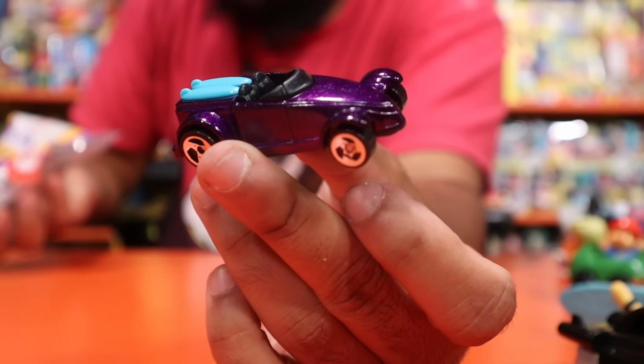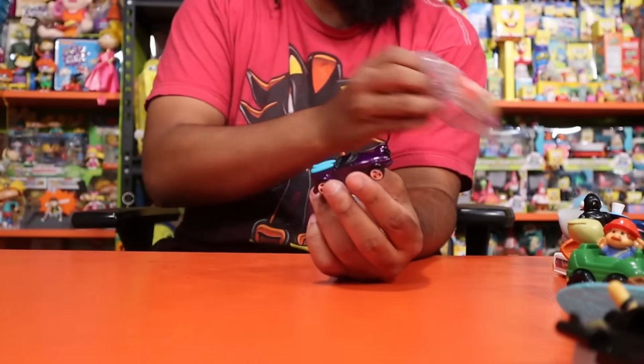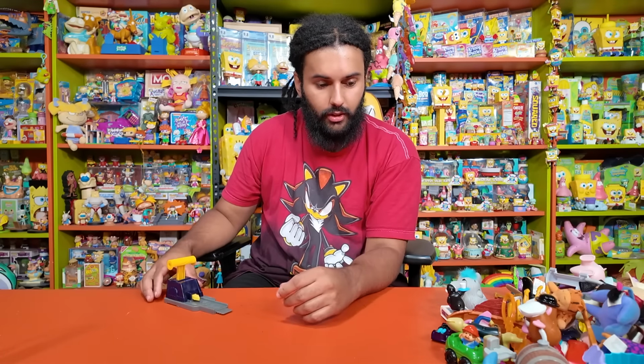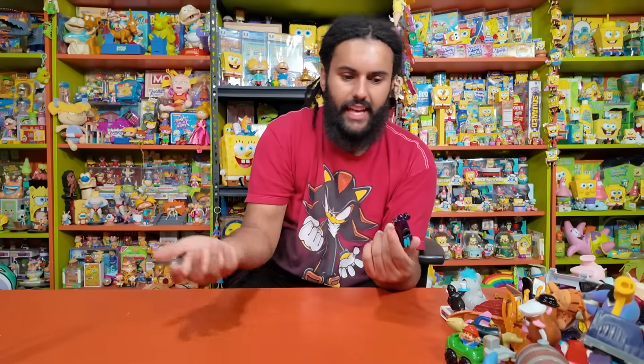But considering just, you know, 2 years later, we end up getting one with a launcher and a Hot Wheel. Launcher still works though. I'm gonna go ahead and say not quite a 10 like the other one. I'm gonna go ahead and say 8 on this one. Still very, very cool. Nice Hot Wheel, but I missed the launcher.